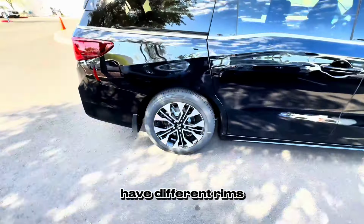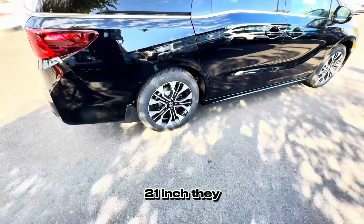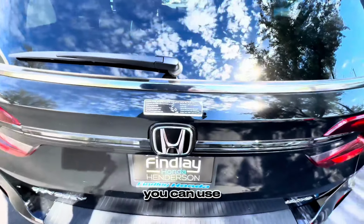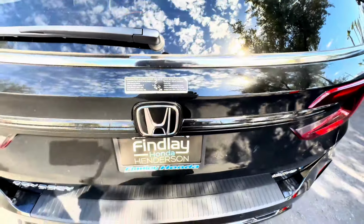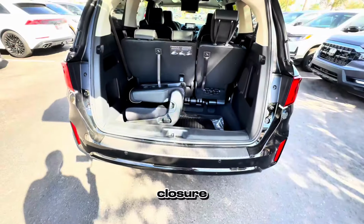So you're going to have different rims, as you'll notice, 21 inch. They only come with the Elite package. And then there's some other nuances that you'll get. You do have power liftgate. You can use your foot, but because I have the vehicle on and I don't have the key on me, you're not going to be able to see that feature. But it does have automatic power liftgate and closure.